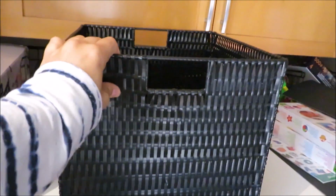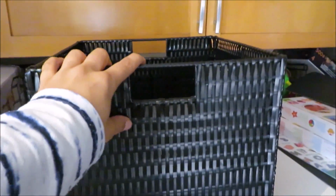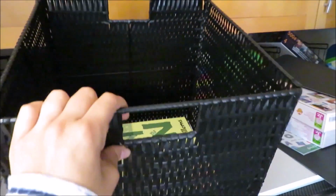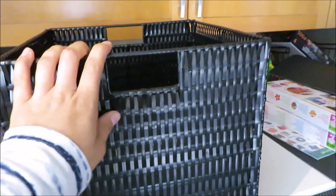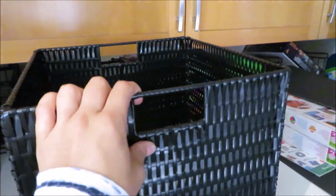So Michael has this bin in his closet, and this is where I'm going to put a lot of those toys that is just too much up here. Since they're toys I don't want him to play with without me or his dad, we're just going to throw them in here, and whenever we want him to play with them, we can just grab this bin from his closet.